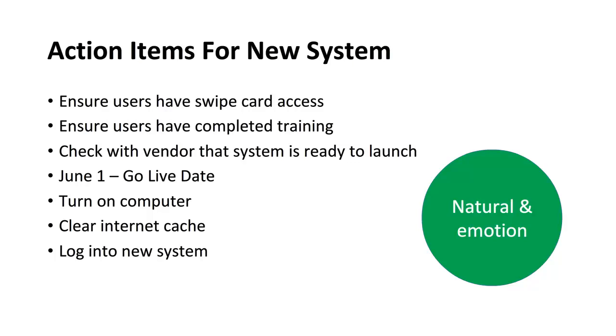The third one is we want to check with the vendor that the system is ready to launch. Now remember guys, we have a go live date. We want to make sure that the vendor is ready to launch. Fourth point, June 1st is our go live date. I want you guys to mark that on your calendar. I want you to maybe put a reminder in your Microsoft Outlook or whatever calendar program you use. Again, June 1st is the go live date.